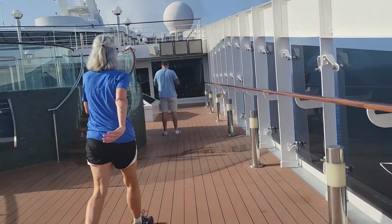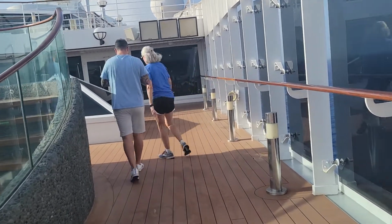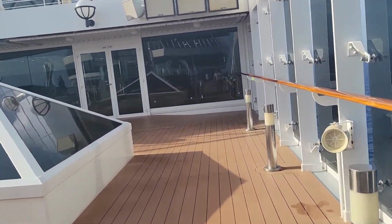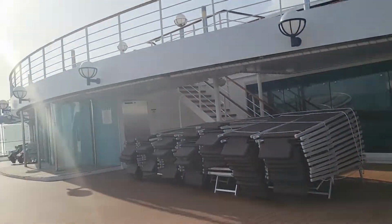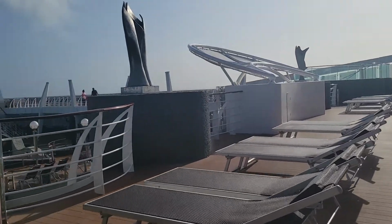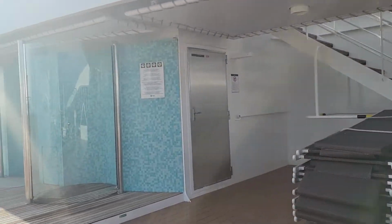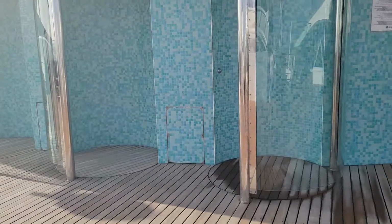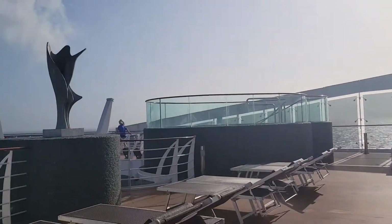So on other ships we've been on, they have lanes for walkers or for runners. This ship does not have that. So you just kind of make your way around, right? There you go. The showers are super nice. Really clean, really nice. Shower before you get in your hot tubs over here. Right.